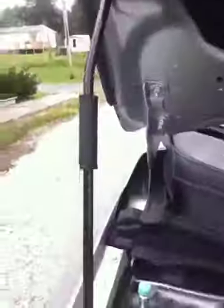Alright. Now this is actually the first time I popped the hood. And no, it doesn't have the hydraulic springs in them, but it does have this little rod, little compartment there. The engine is pretty warm still because I was just driving. I drove home a little while ago.